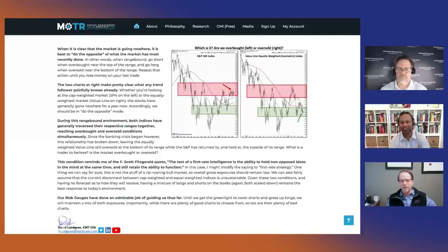So put all that together, and what do I think? I think we're probably going to bottom. I think my risk gauges are probably going to inflect higher, and I'm probably going to cover all my shorts, and I'm just probably going to gross up my long book. But I'm not really in the forecasting business. I'm in the reacting business, and right now I don't have anything to react to from what I currently have on.